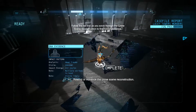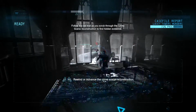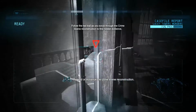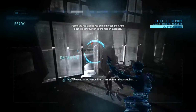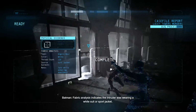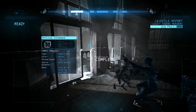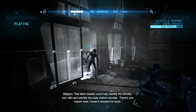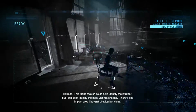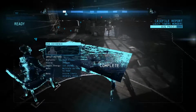By the looks of it, if the shooter died, he'd be the one over there. But let's have a look at what this evidence indicates. Fabric analysis indicates the intruder was wearing a white suit or sport jacket. This fabric swatch could help identify the intruder, but I still can't identify the male victim's shooter. There's one impact area I haven't checked for clues. And that is the table.